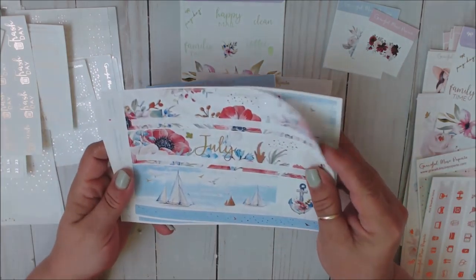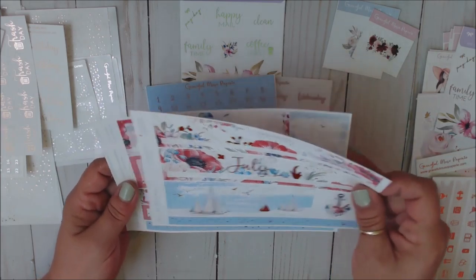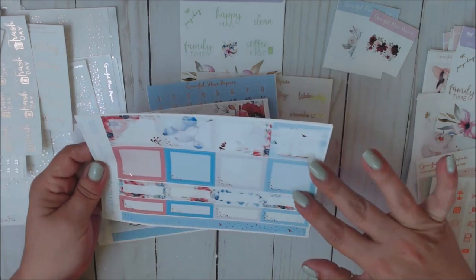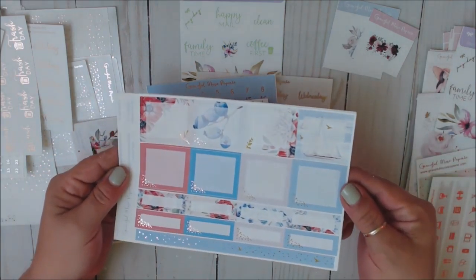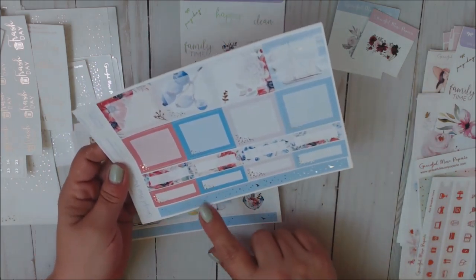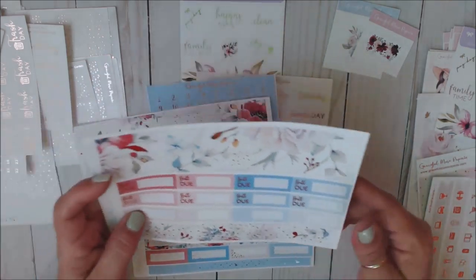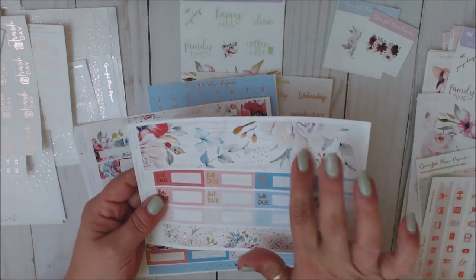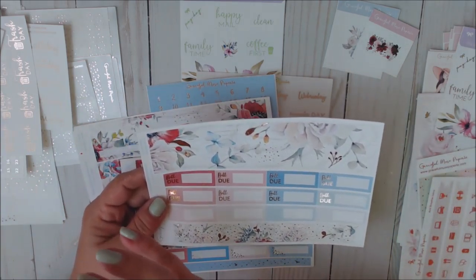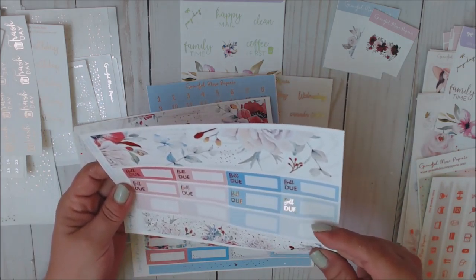Gorgeous. So this is page 1, and look at that bottom washi. Oh my goodness. Oh, look at that. So here you've got your full boxes with foil, your quarter boxes, and the bottom washi again. Oh, look at that. So this strip would be to use for either the end of June or first part of August.